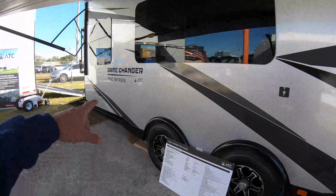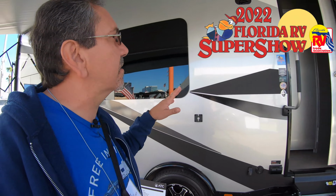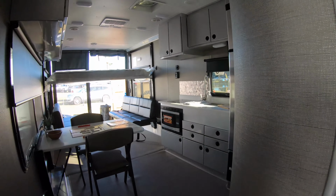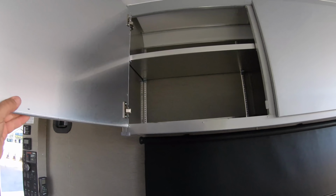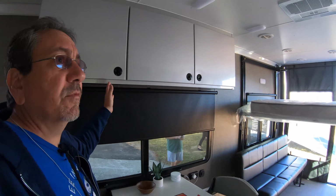Well, here we are at the ATC Game Changer Pro Series. The main thing about this is the all aluminum frame. Let me show you what it looks like inside. This is a toy hauler, of course. But as you can see, everything is made out of aluminum. So presumably, this would last forever.